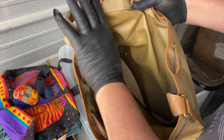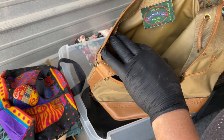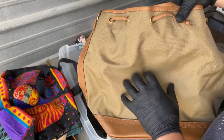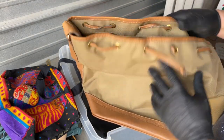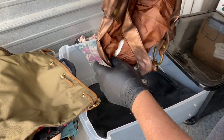Huh. It's got some spots in here. It looks like probably from makeup or something. And it says genuine leather trim. It's just the trim, huh? This almost feels like weatherproof. Like Gore-Tex. Made in Hong Kong. Au Naturel. That's maybe a little bit nicer. It's decent. Okay, what's this guy?